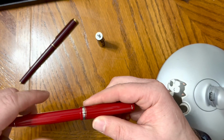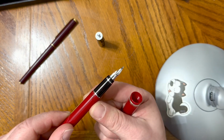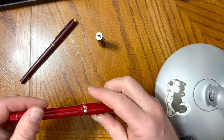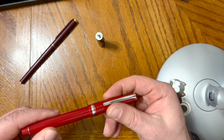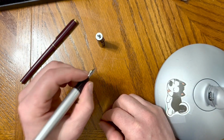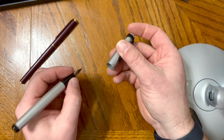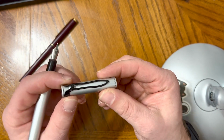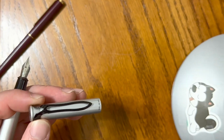The threads on this Pilot are definitely a bit more coarse. By the way, nothing crazy. I actually think that my Pelikan M800s are more coarse than this, so it's not really that bad, but they are definitely something you can feel in comparison to nothing to feel on this Pelikan. Very solid cap, a very modern style clip.